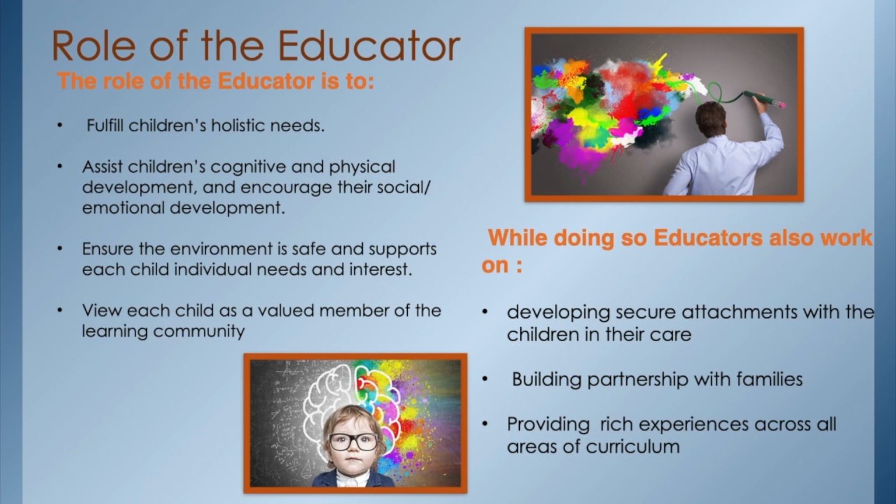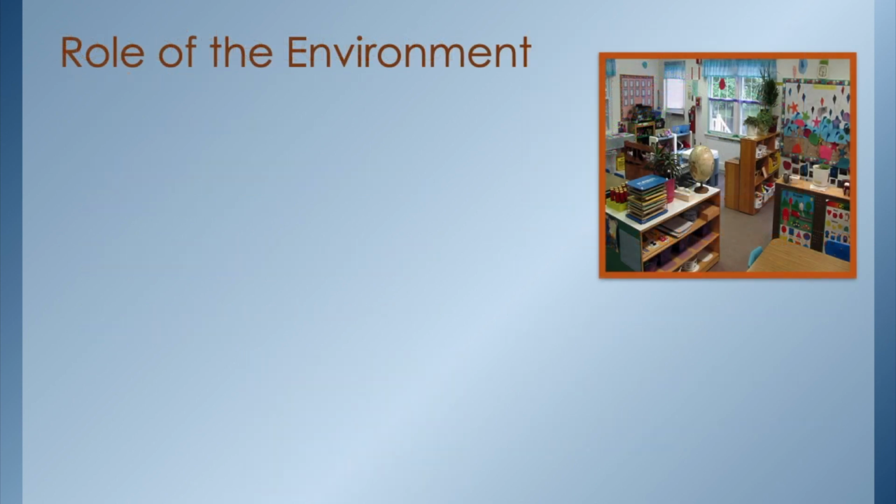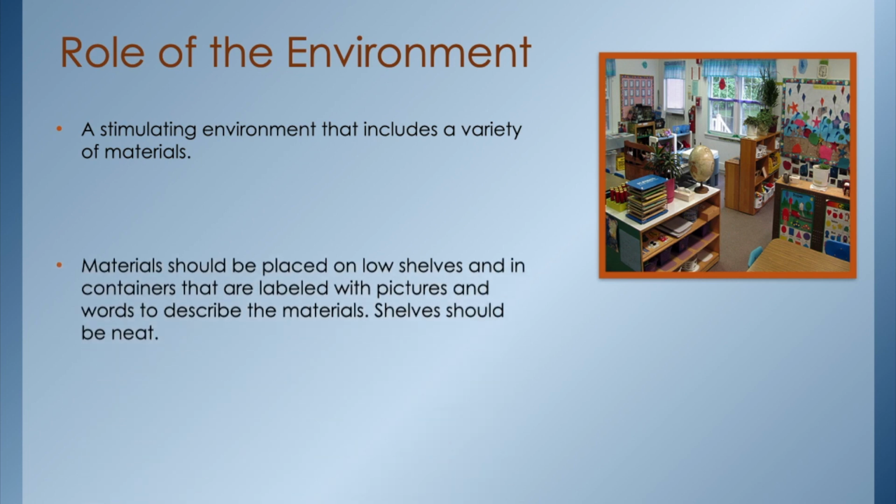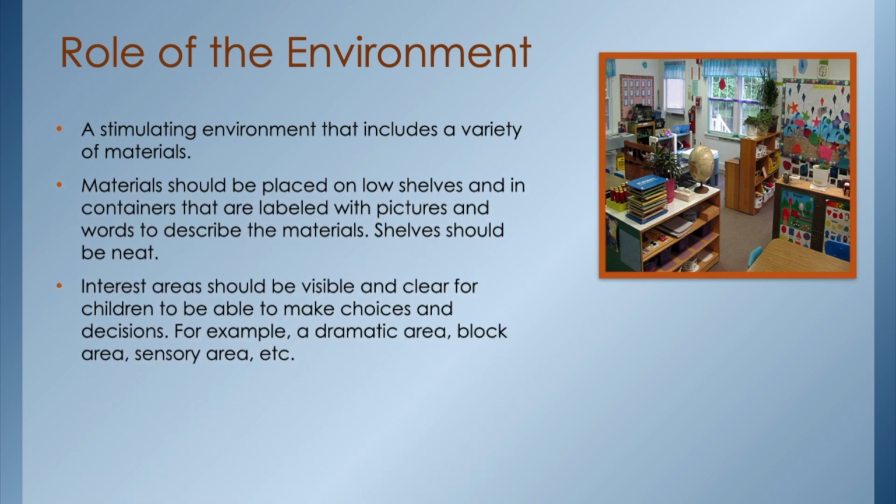All right, so the role of the environment is one where, obviously, we want children to feel physically capable in their environment, which is why when you enter a classroom that is meant for little people, the chairs do not necessarily fit your behind. We want it to be physically suitable for them. We want to have them feel capable in their environment. We also want an environment that is interesting to them, full of things that they are drawn to naturally.